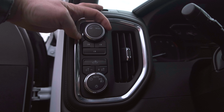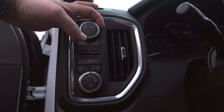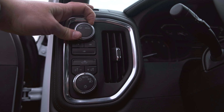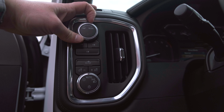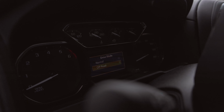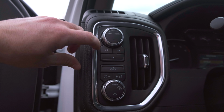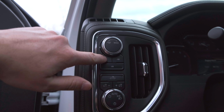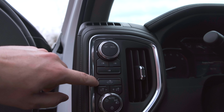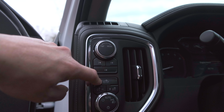trailer mode, and what that does is it sets your transmission to shift at a higher RPM, so you're in the power. And then you go to the right, that just says mode, and basically the options that gives me is normal mode or off-road mode. And then you have 2 high, that's how you put it in 4-wheel drive: 2 high, 4 low. And then your trailer light, or this is your bed light.